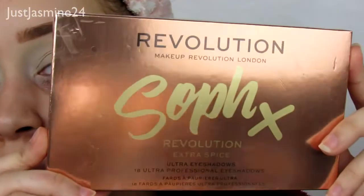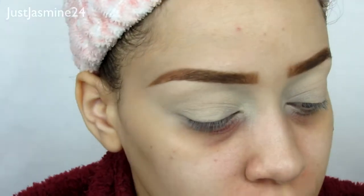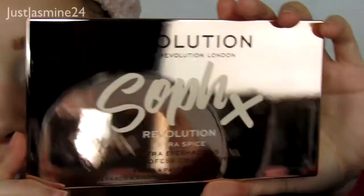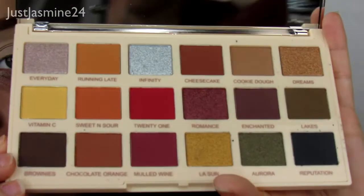This is the Revolution in collaboration with Soph Extra Spice palette. And I've been eyeing this palette for quite some time now. Oh, that's pretty cool. It comes in this plastic bag to protect it. And this is how it looks. I can tell this is going to get so dirty quickly. And once you open it, ooh, it comes with this plastic cover, and then this is how the palette looks.